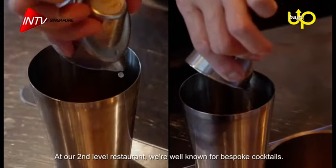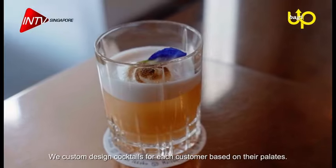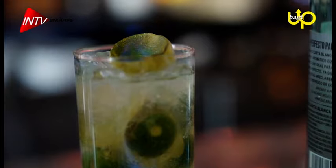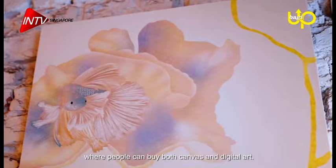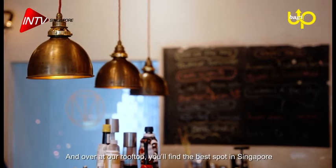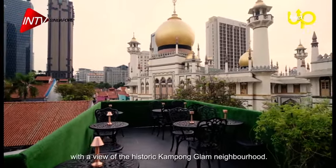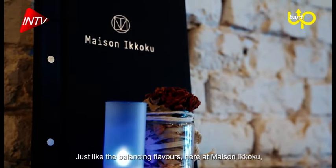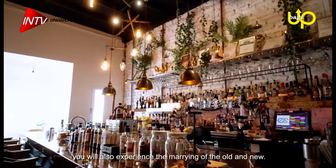At our second level restaurant, we're well known for bespoke cocktails. We custom design cocktails for each customer based on their palate. You can also see the wall of NFT where people can buy both canvas and digital art. And over our rooftop, you'll find the best spot in Singapore with a view of the historic Kampung Glam neighborhood. Just like the balancing of flavor, here at Maison Ikoku, you will also experience the marrying of the old and new.